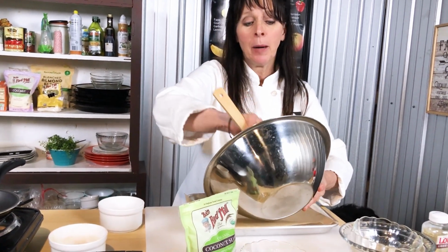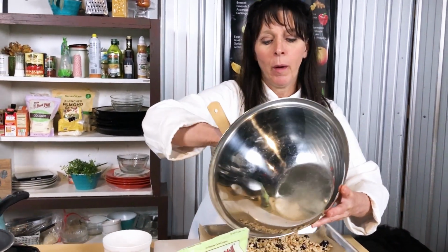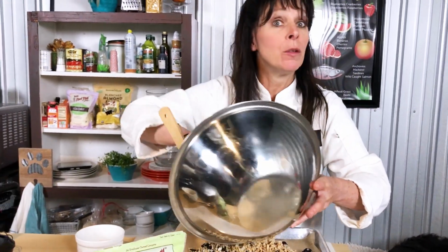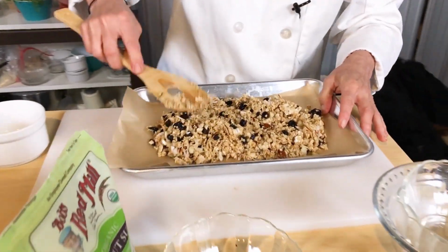I actually did ours on the grill because I had the grill going. So I popped them in there, and it takes a couple hours. And then all of a sudden you have your dried out fruit. And you can do it with whatever fruit has a lot of moisture. You can even do it with vegetables. So you can do strawberries, you can do it with zucchini, you can do it with all kinds of things.